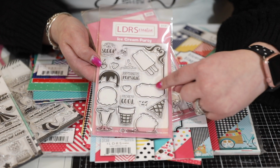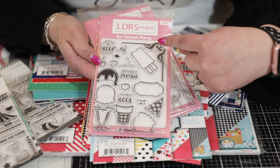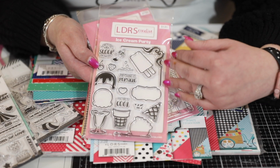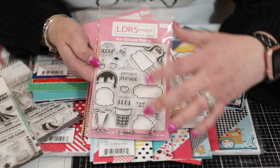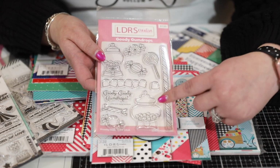Another nice banner to pop your sentiments in, a different popsicle here. And again, a nice corner piece. So lots of things that are really versatile for any type of card, occasion, not constrained to just this particular one, which I really, really like. This is probably one of my favorites of the collection.